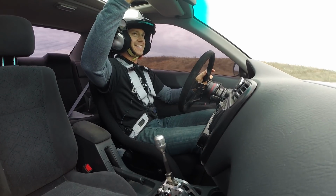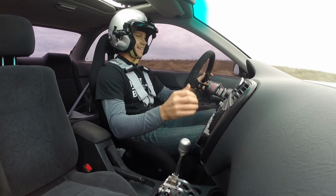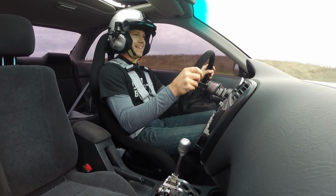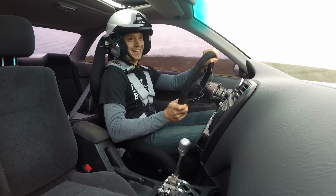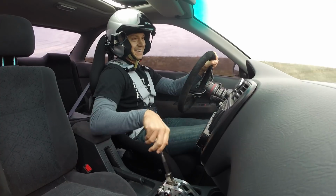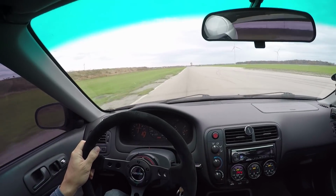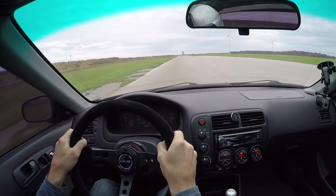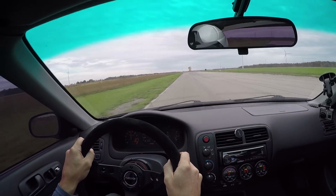It is nice to be back in the track day Civic out here. And first thing I'll say, holy smokes, does it sound loud. Oh, living that 3-inch exhaust life. Let's get this car a little warmed up before I go ripping some full VTEC.